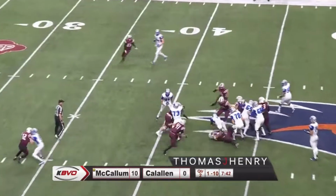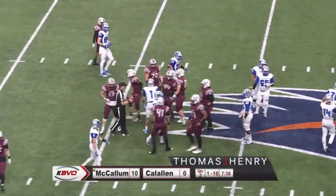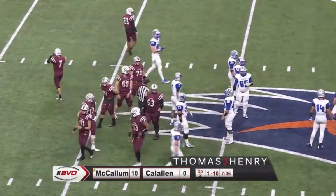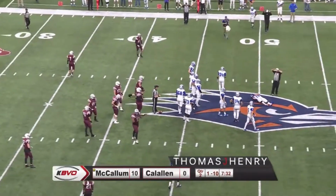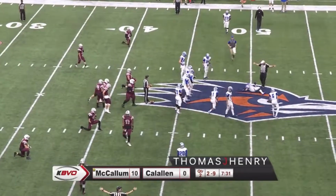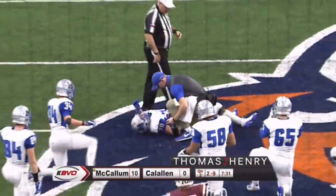Here's Julian. Julian is hit by Leo Midian. With one arm, he hangs on to the very elusive Alexander Julian. What a play right there by the senior defensive lineman. Yeah, 2nd down and 9. There have not been a whole lot of those in this game so far, and the defensive front there is doing a great job.